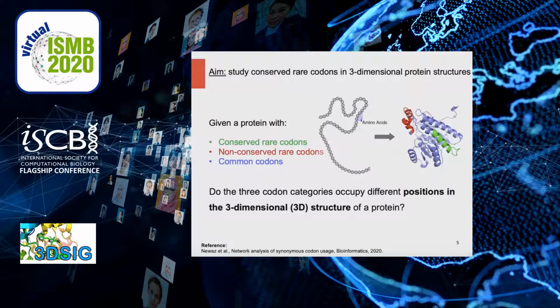In our study, we aim to further deepen insights into the role of synonymous codon usage in protein folding. Our hypothesis is that synonymous codon usage is linked to the final protein 3D structure and thus possibly to co-translational protein folding. Specifically, we examine whether amino acids encoded by conserved rare, non-conserved rare, and common codons occupy different positions in the 3D structure of a protein.